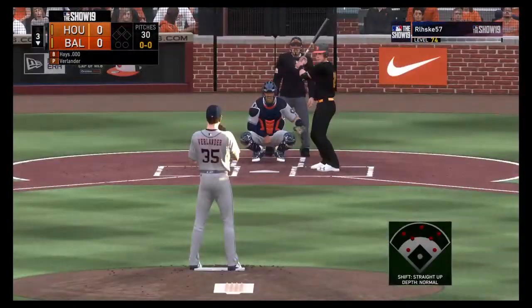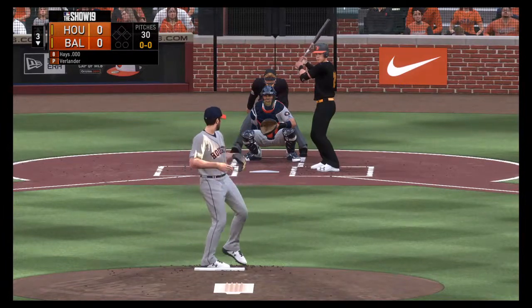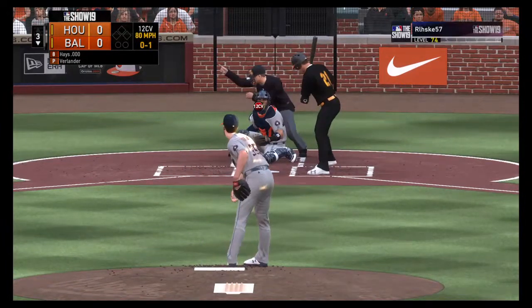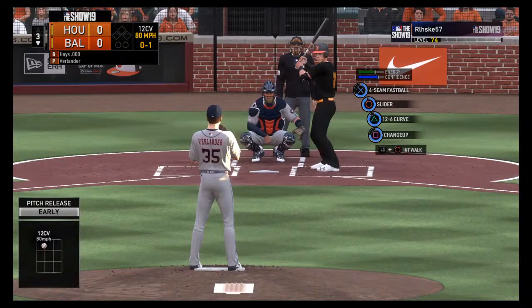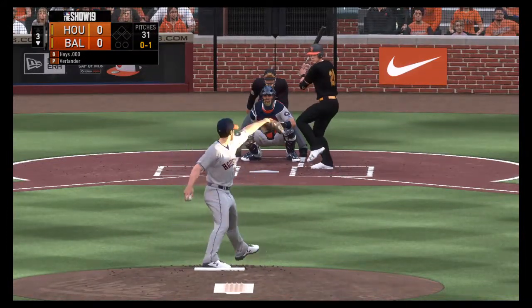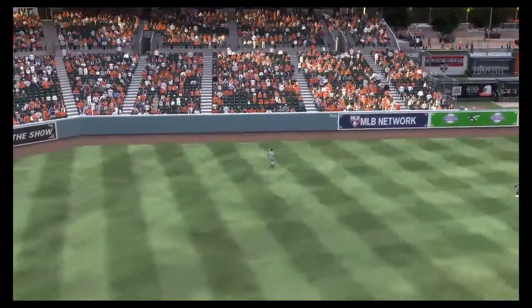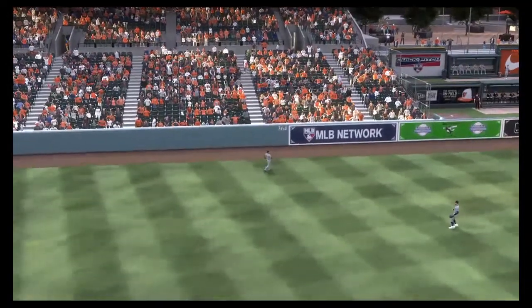In now, number 21. He'll take his first hacks here. For the Orioles, the center fielder. Breaking ball for a strike. 0-1. This is line to left. Brentley is there, and he makes the catch for the out.